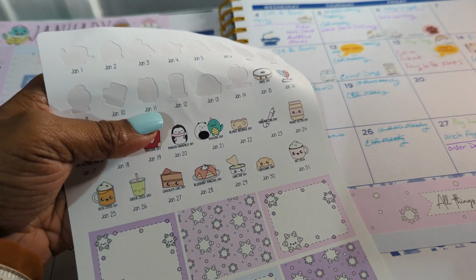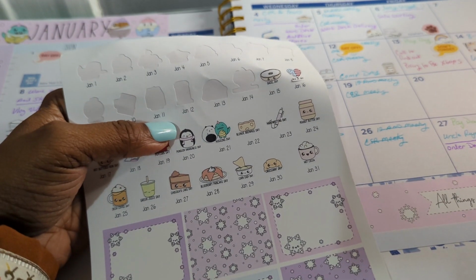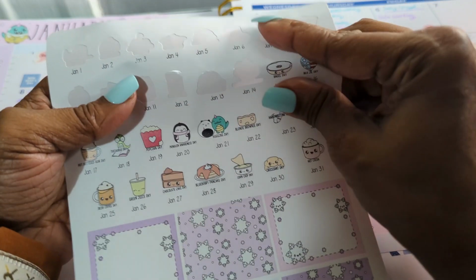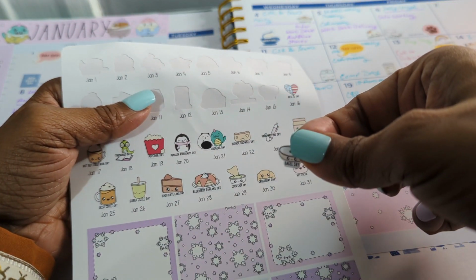Dress Up Your Pet Day. Okay, guys, it's on Saturday. I need y'all not to go too ham on that day, okay? I need you to behave yourselves. Sometimes the animal doesn't want it.